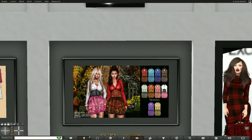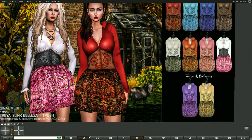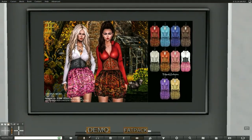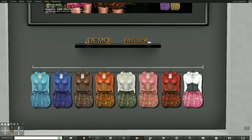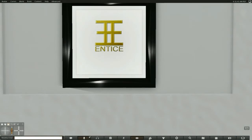This is from Entice. And here we have a dress from Entice. It looks like there are several different designs here. The fat pack would include all of them. And if you don't want to spend the money on a fat pack, you can choose whichever dress down here you would like to have. Cool. Whatever colors might appeal to your eye. You could buy one, you could buy two of them, you could buy three of them, or you can swing and get the fat pack. Very nice. From Entice. Okay, excellent.